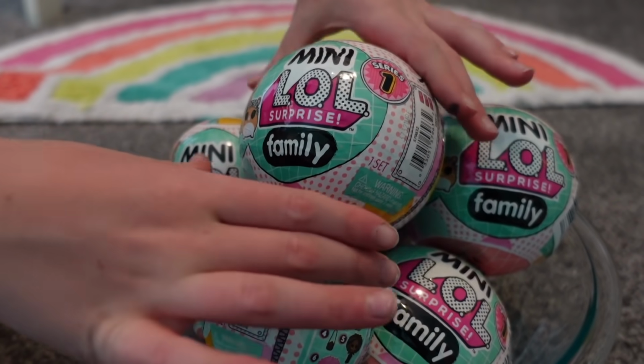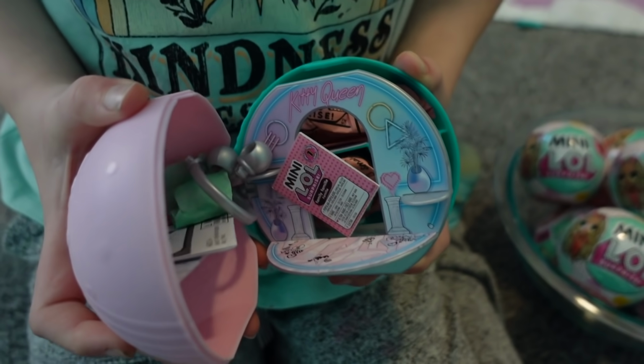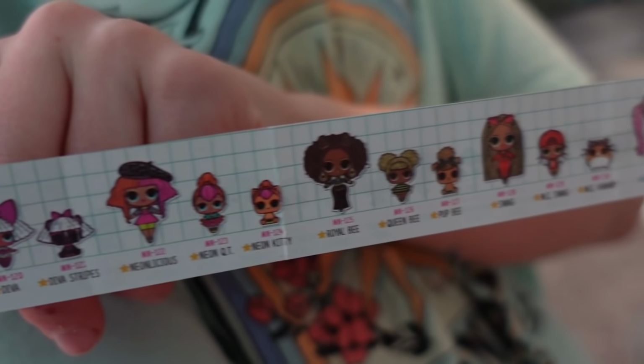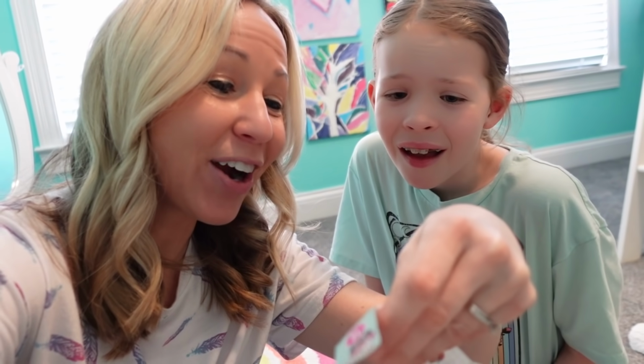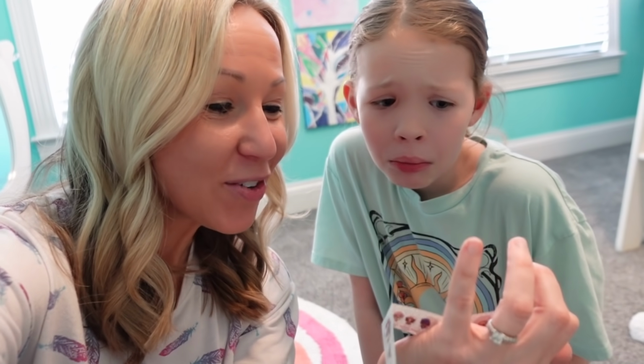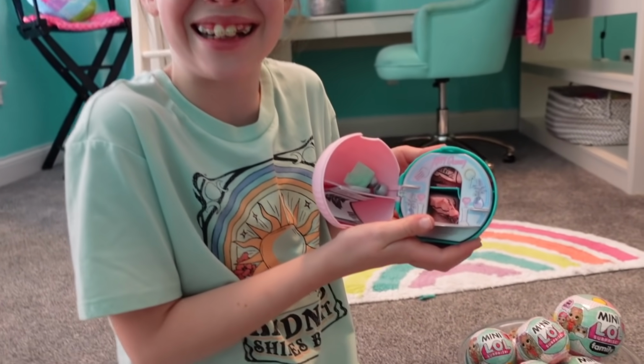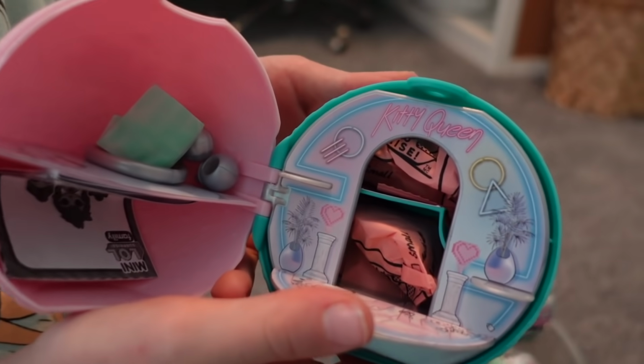Yes. So we're unboxing a fabulous O.M.G. character, their little sister, and a family pet, now in miniature size. And each mini is an exact replica of its fashion doll lookalike. Whoa! This is the mini collector's guide. Ooh, look at all those to collect. There are 12 adorable families that you can collect. It says Kitty Queen right here, so I think that's who we got. Let's see. Oh, yep, you're right, Kitty Queen.